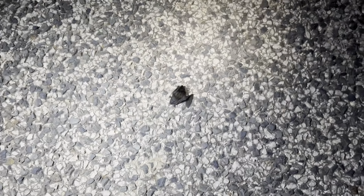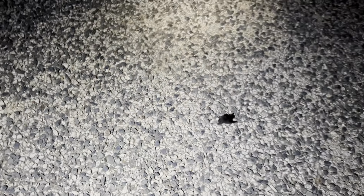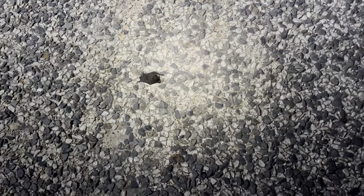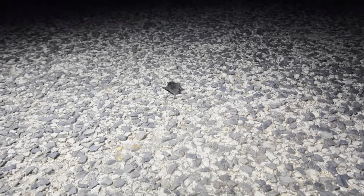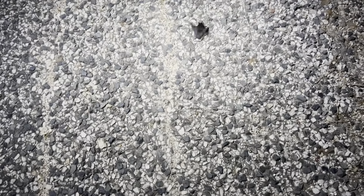We don't know if it's injured or what. It's just kind of cruising around along the ground right now. I'm afraid it's gonna fly right into my face. How strange. Nice. Can't say I've ever road cruised a bat before though. Look at that thing. Wow. Here's one last look at this bat. Hope he's okay.